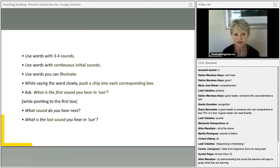Now, you use words with continuous initial sounds. I think that this is important because an initial continuous sound is easier to hear and identify. You say sun, you can say foot, you can say hat. You can hear those initial sounds more easily than in such a thing as cat. Well, the k is not a continuous sound. It is very abrupt and goes by very quickly. And so in order to teach the concept of initial sound, it is so much wiser to use a continuous sounding word. And use words that you can illustrate. That's important because when you're doing this activity, sometimes children, or often, they forget the word that they're saying slowly. And therefore, if you have the picture, it makes it easier for them.